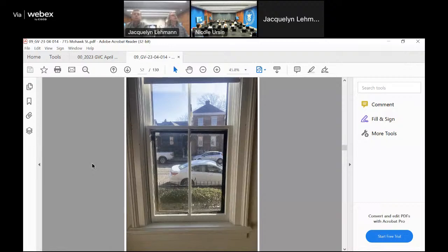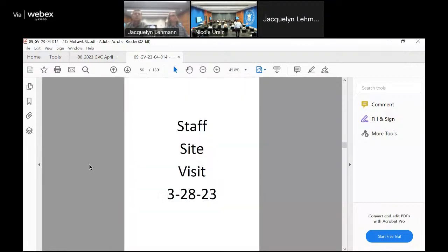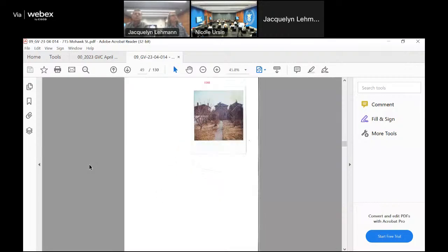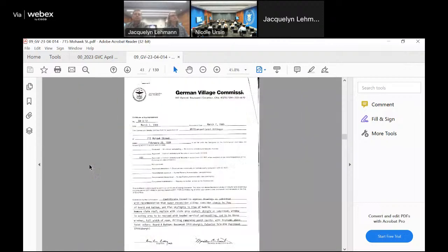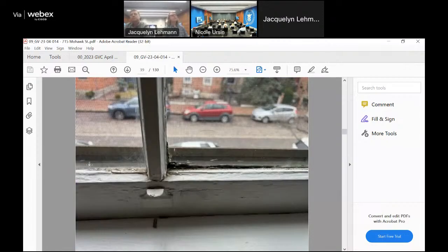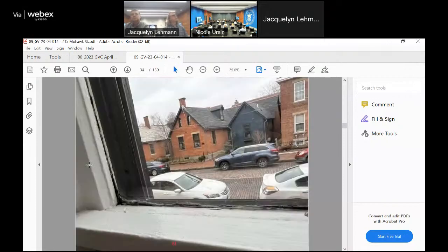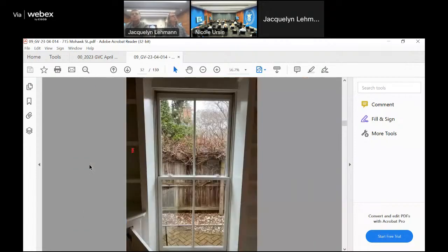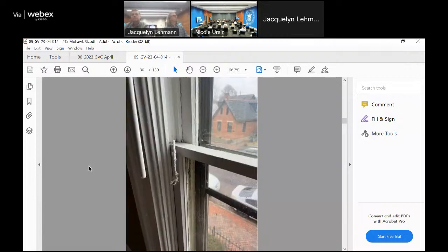Yeah, and I will also say, I've been on the commission, a little bit of deja vu, because we get the same arguments every time about energy efficiency. I'm totally understanding that as well. As I'm looking at my own home, I'm thinking about what the options are for storm windows to help with those types of things. We get the same arguments about wanting consistency.